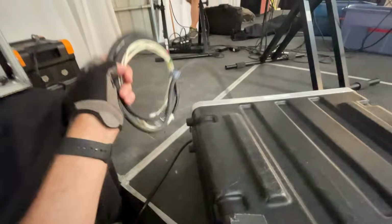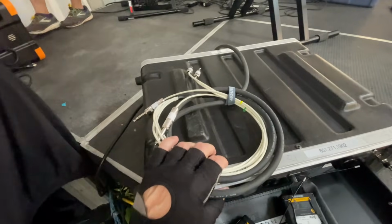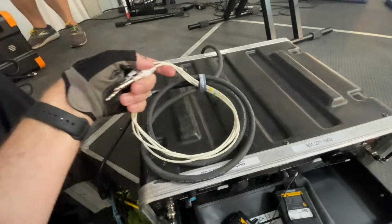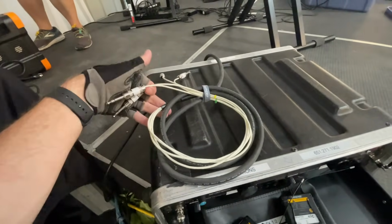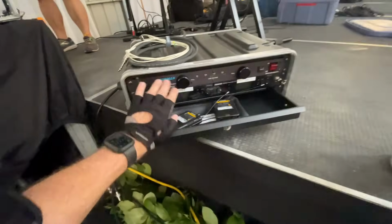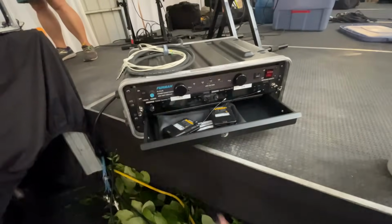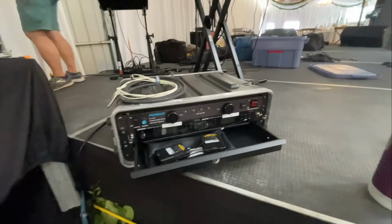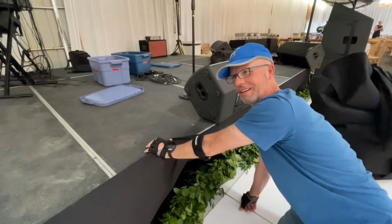And I picked up the snake a while ago. I can't remember where I bought it, but it's a little 4-channel with the TRS, so we can go right in the back of our board. And of course, the Furman power conditioner, and that's an oldie but trusted one. And that's our new PSM 300 rack.